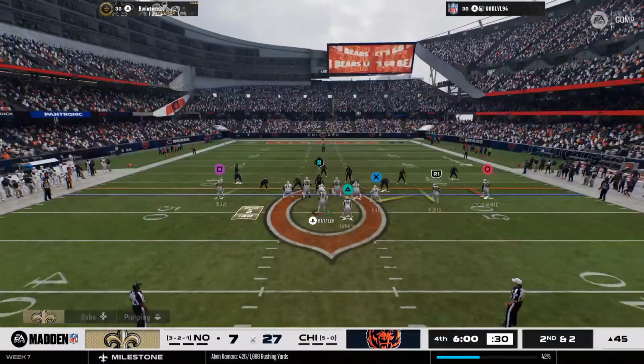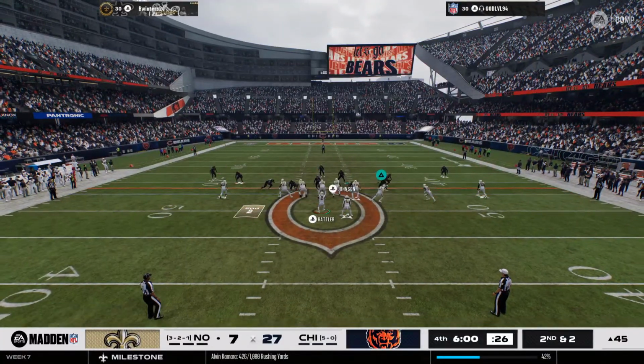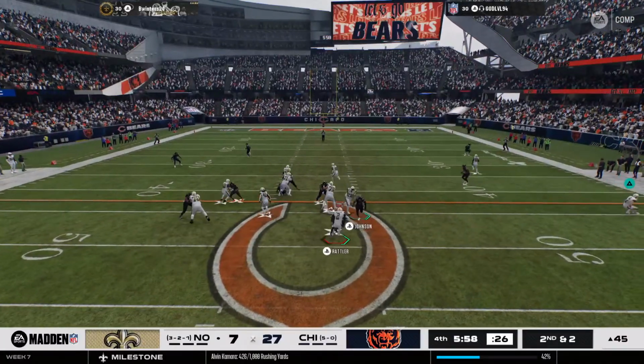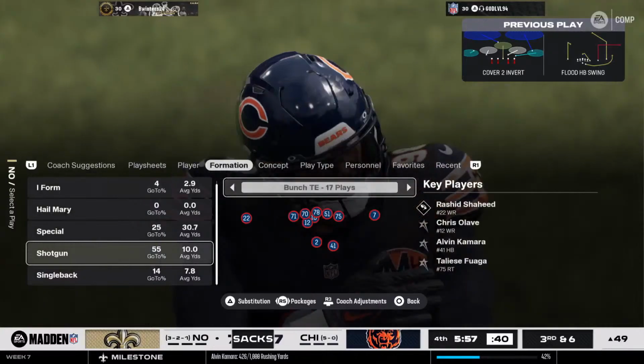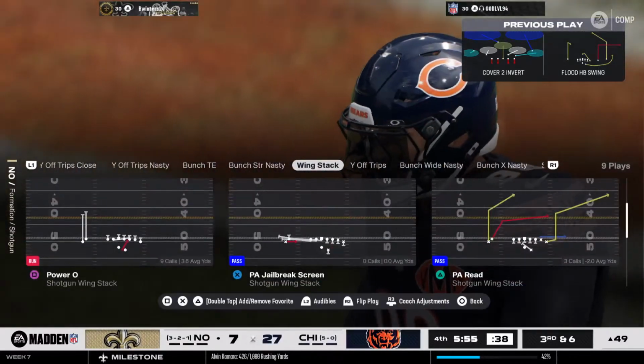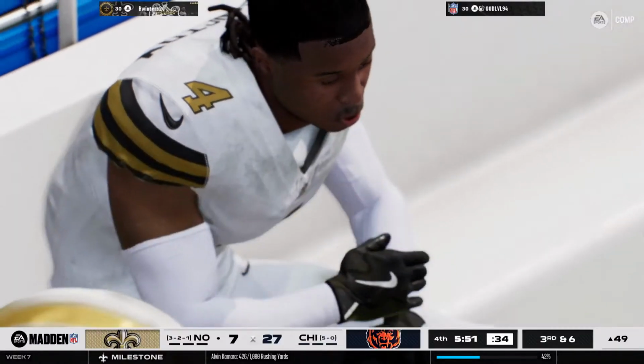2nd and a couple. Set. 10 cycles. Ready? And he'll go down. The Bears get there for the sack. Montez Sweat picks up his 2nd sack of the afternoon.